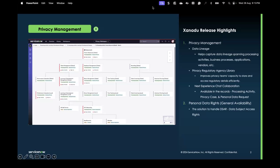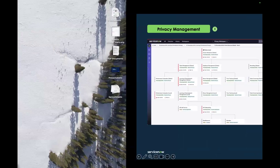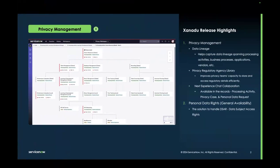Excellent. Thank you so much, Pramod. I'm very, very excited about these personal data rights. DSARs can be a handful, so any way that we can bring efficiency and streamline those processes is greatly appreciated. So excited to see how this is going to help all of our customers manage all of these different requests. So great demo. Thank you so much.